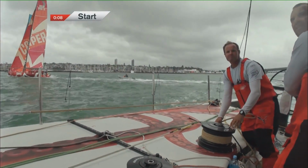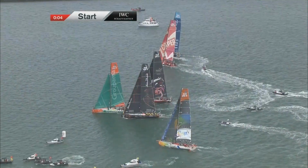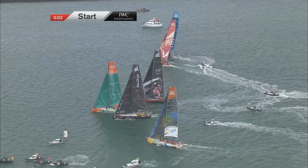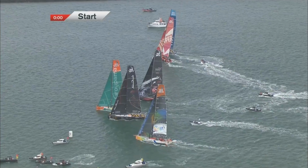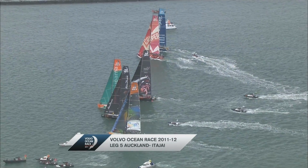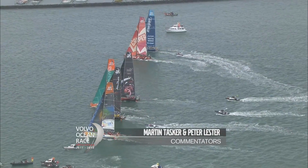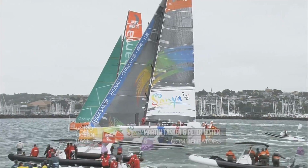So 10 seconds to go. We're into the final wind-up for the start of the leg from Auckland to Brazil. And it's Abu Dhabi who's got a good little bit of speed on, but down to leeward. Camper and Telefonica, plenty of speed at the leeward end. But look at the start at this windward end, Martin, of Sanya. Another good move by Sanderson.